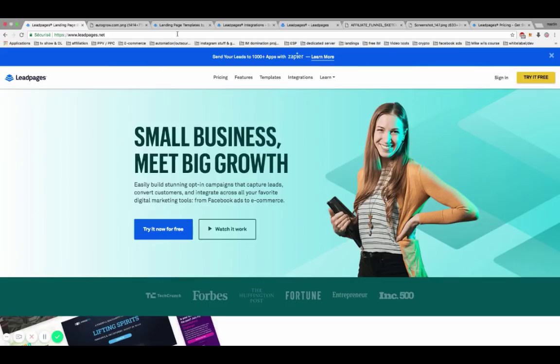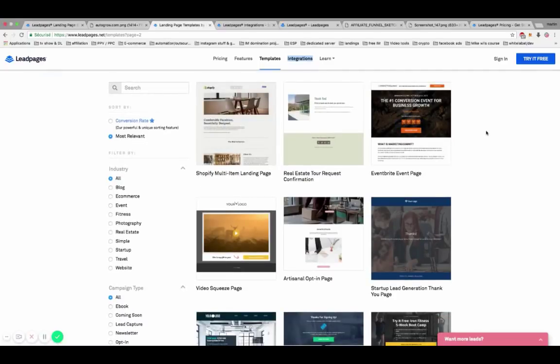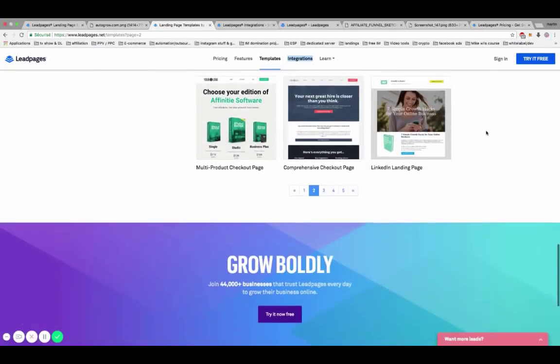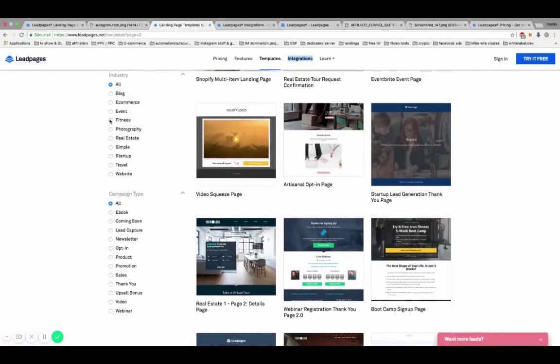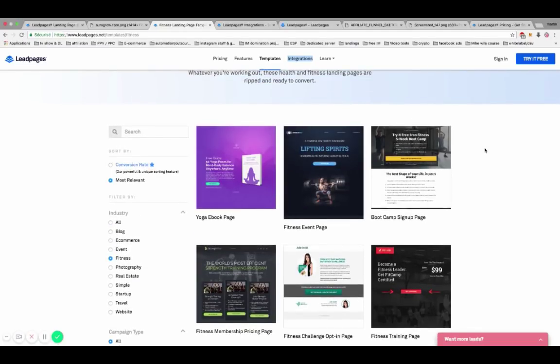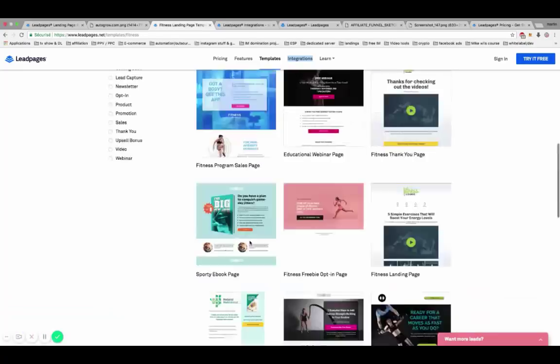Okay, so the first thing I want to show you is what's inside, before starting with the demo. Inside is a bunch of templates that are already done for you, so you just have to choose which one you want. They have hundreds of different templates, right? And here you can filter them if you want fitness. I don't know, you're into fitness, you're a fitness coach or something, then you have this page here. I don't know, this guy might be doing CrossFit or something. So depending on what you want to do, you already have some templates.